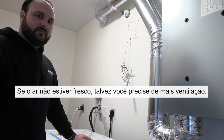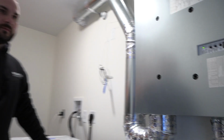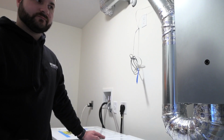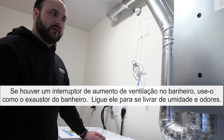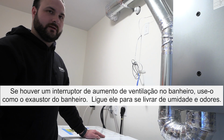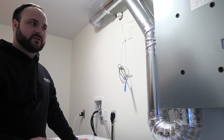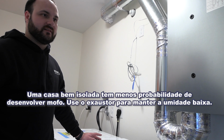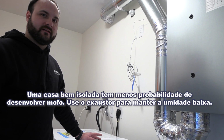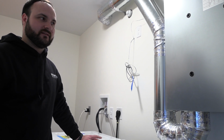There are certainly some systems that run on a timer, but these are very simple for a simple house. There is a boost button in the bathroom in this case, and that boost button will activate a higher speed on this unit. So it will normally run at somewhere between 30 and 50 CFM. When you click the boost button, it's a switch. It will ramp up to its high speed, which is just shy of 100 CFM, just to exhaust the bathroom more. Not 100% necessary, but it will keep the mirror from fogging, for instance. So it is helpful.